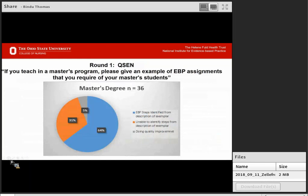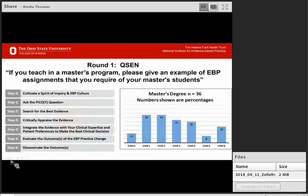One second, there we go. So again, same sort of scenario at the master's level with 5% reporting quality improvement, 31% we were unable to even code, so 64% of the respondents who taught at the master's level gave us an exemplar that we could code. Next slide, please. Thanks, Cindy. Once again, look at the distribution. It was interesting to me at the master's level how low, once again, clinical inquiry was reflected in their exemplars.